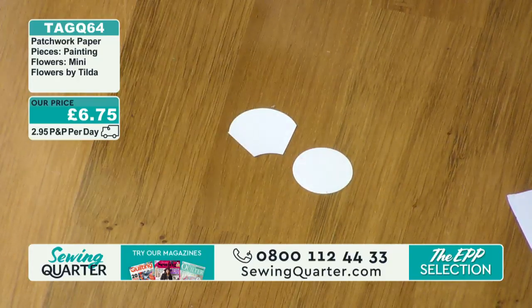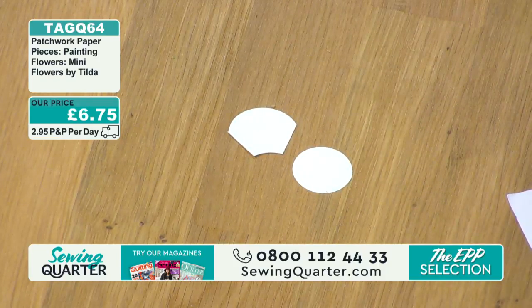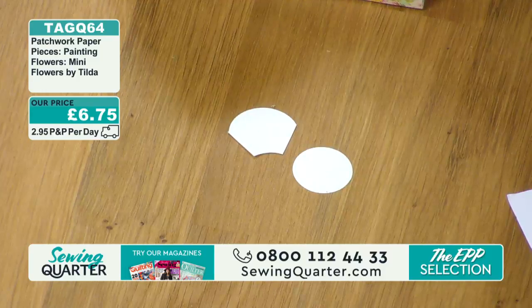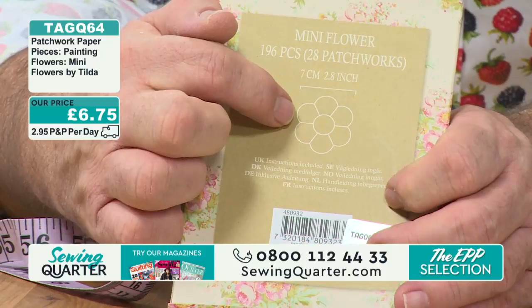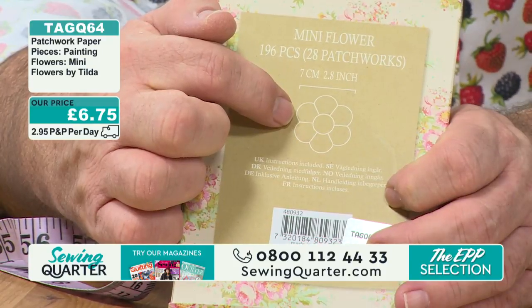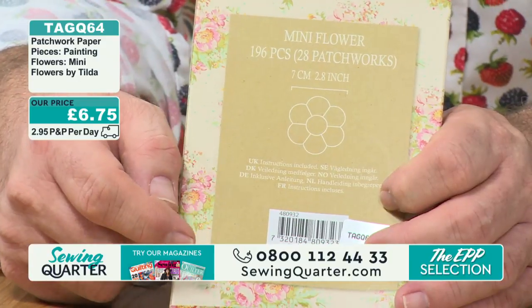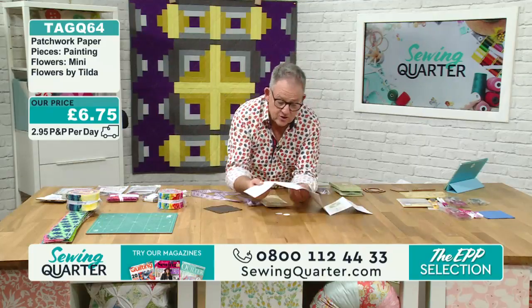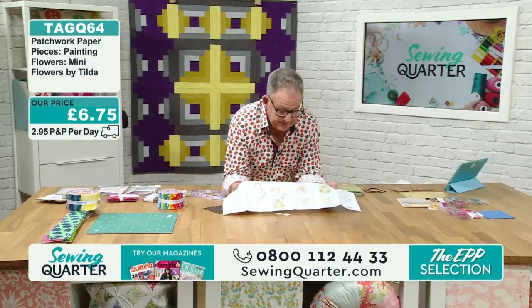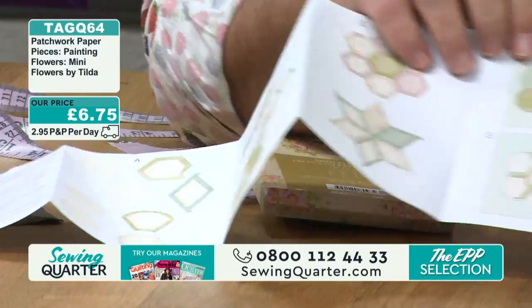The way they've done the measurements on this one is they've made up a flower, and the flower is 7 centimetres or 2.8 inches from one side to the other. If you've never done curves, look, there's instructions on how to do the curves in here as well. There's curves at the end there.